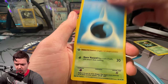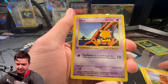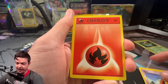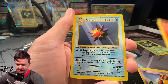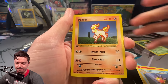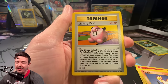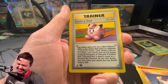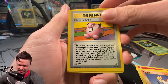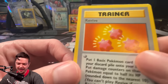That's how I cope. I've got Water Energy. Nidoran. Diglett, Abra. So far, not the best pulls. Fire Energy. Starmie. Damn. You got Ponyta. Oh, Clefairy Doll, and there it is. It was an 11 holo box. Damn. Raticate. Seal. Final card is Revive.